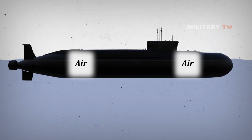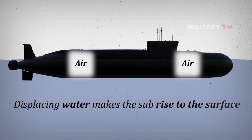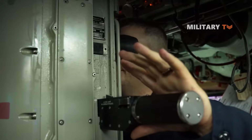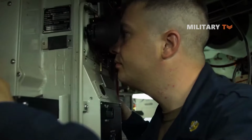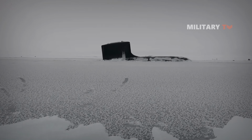It's the weight of the seawater that is keeping the sub underwater, so displacing it makes the sub rise to the surface. Driving to the surface is another option. By directing the dive planes, the submarine can rise as it cruises. Once it reaches the surface, low-pressure air can force seawater out of the ballast tanks to keep it floating above the water.